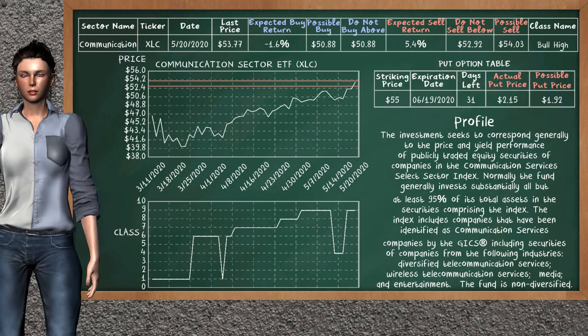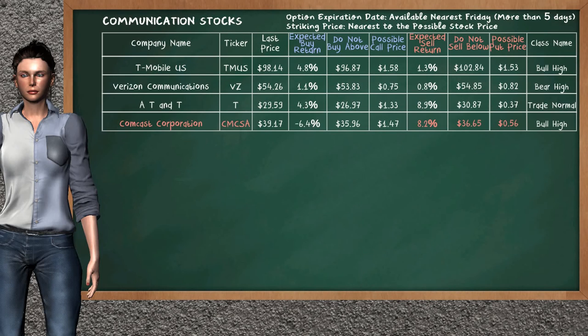$54.03. On the put option table, communication sector ETF has a striking price at $55. For this option, the actual put price is at $2.15, but we expect a possible put price at $1.92.